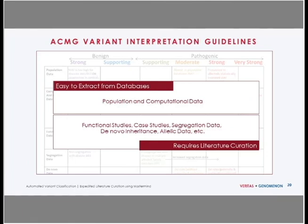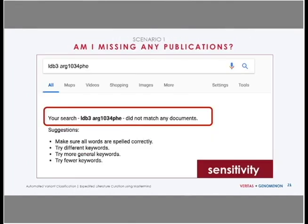When it gets to essential evidence such as functional studies, case studies, segregation data, et cetera, those are the types of data that are still just in the primary literature. There is no centralized database that has it nicely structured to retrieve. We're all working on this as a community. There are consortia operating in this space, but this will take years. So until then, we are left with the need to painstakingly read publications and extract those data ourselves.